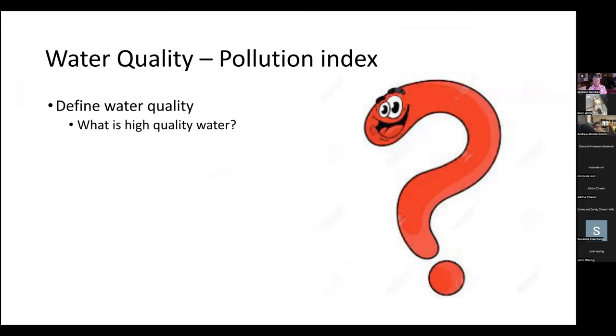Now we're going to get into something a little bit more: water quality and the pollution index. So somebody wanted to define for me, what is high quality water? Would it have to do with what materials were in the water? Very much so. So what's in the water? Yes. Or the absence of things in the water. So that's one, yes. What else?